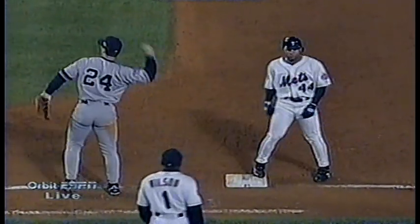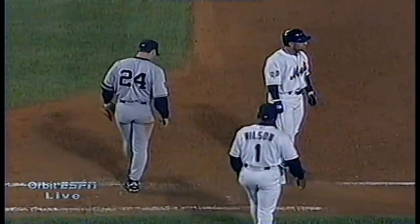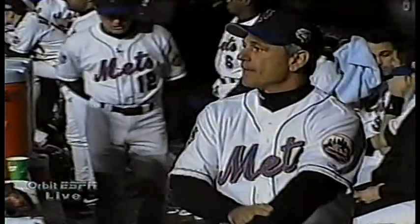Throw to first, runner back. Yankees have not turned a double play in this series yet. They want one right now off the bat of Bubba Trammell to get out of this inning. This is a big run for the Mets. To take a 2-run lead to the 9th inning makes a world of difference. And the way this series has gone, it's clear there's never enough in the way of runs.